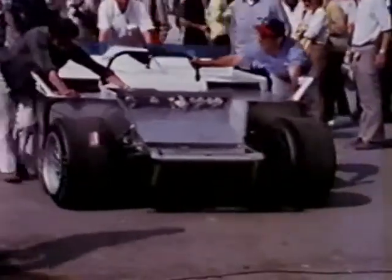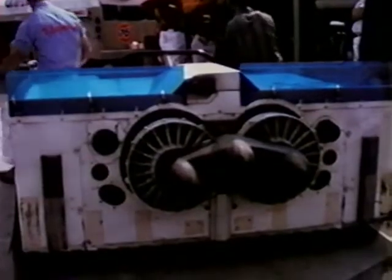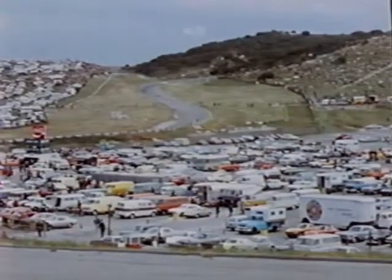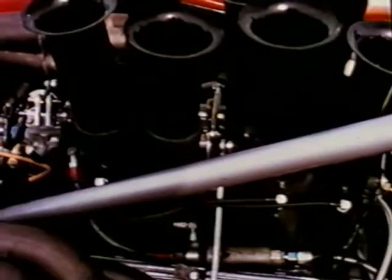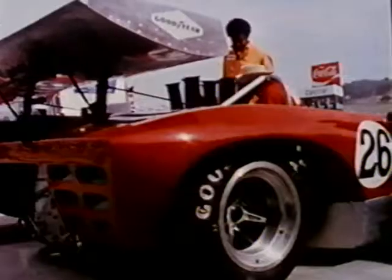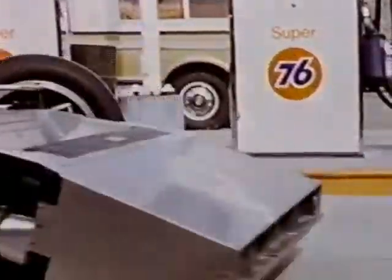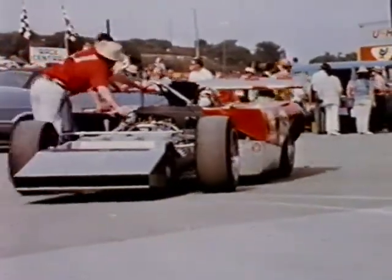Designer Jim Hall has brought his revolutionary Chaparral ground effects machine. A vacuum is created under the car by 2 large fans driven by snowmobile engines, giving this car greater cornering speed than the other cars. The popular driver, Peter Revson, is here with his Chevrolet-powered Lola. This course is open for practice and qualifying.